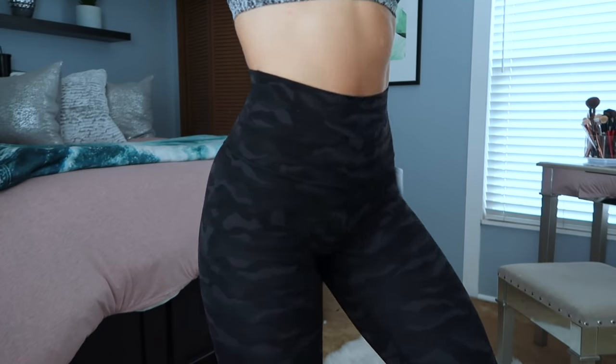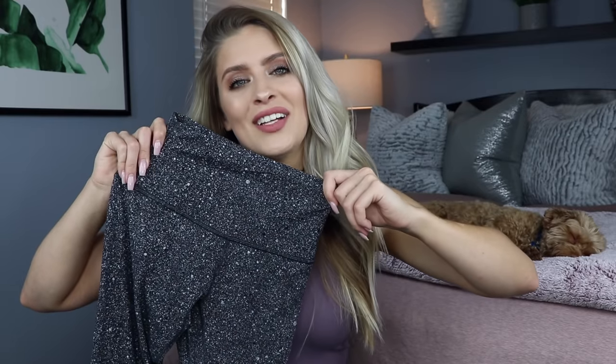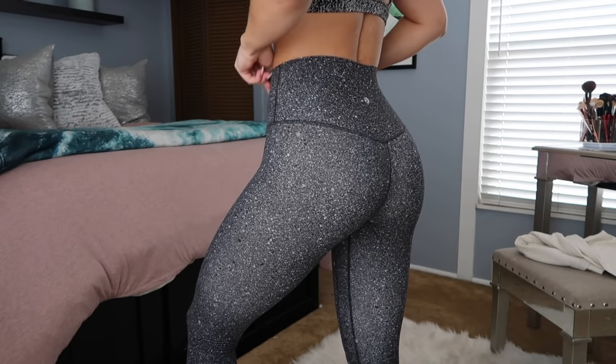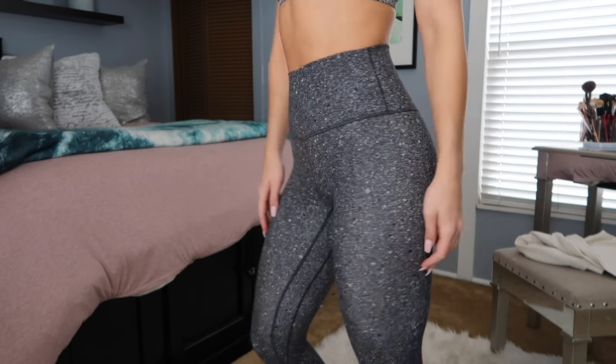So I picked up the camo Aligns, and then also, I was a little bit scared about these guys. I was scared, I'm not gonna lie. But then I put them on, and I fell in love. It's like I'm wearing black with a little bit of splatter, but I'm still neutral. I'm not much of a pattern gal, but for a subtle pattern, I can do it.